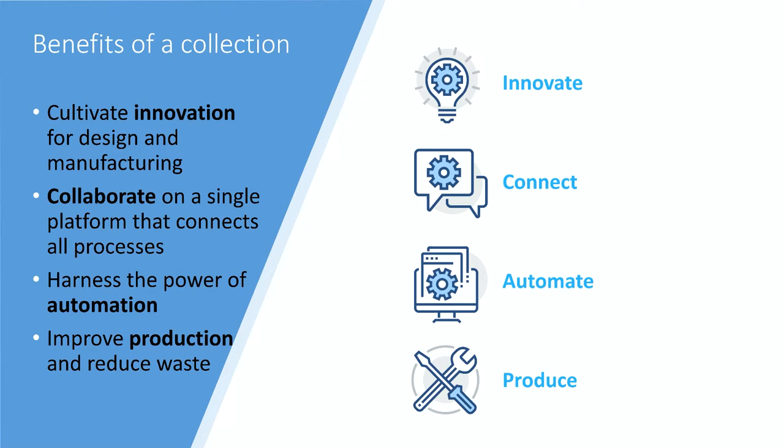We can obviously innovate very easily and allow more time for innovation within our process now because we've got so much greater interaction between each of these particular products. So that has a positive impact on the way that we design and make products for our particular business.